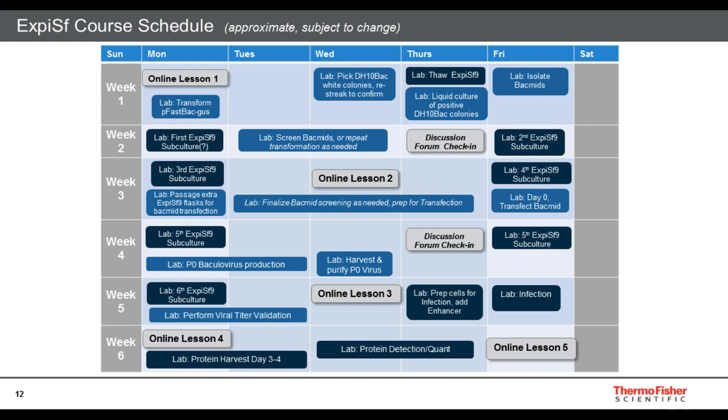So in the case for this class, we give you a little bit over 2 weeks to not only get your Expi Sf9 cells thawed, but also produce your bacmid and maybe even repeat transformation and screening of bacmid if you need to, just in case. Then another 2 weeks to complete your transfection and harvest your baculovirus and do the proper titering that we recommend to really get the best possible results. But once you've got your good baculovirus stock, then the actual protein production goes very quickly, and it only takes a few days to produce protein, harvest, and finish up with our last online lesson. So packaged within 6 weeks there.